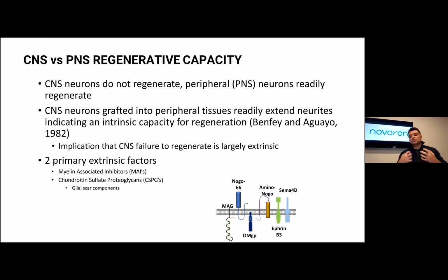And there's really two main factors that go on here. In the acute phase, so the first days to weeks, you have myelin debris. And I'll talk a little bit more about myelin. And then in the chronic phase, like longer term, you get glial scarring. And at that point, you get what's called chondroitin sulfate proteoglycans, or CSPGs, and those will inhibit regeneration as well. So you kind of have the spectrum. In the early phase, you have molecules in CNS myelin that actually inhibit regeneration of nerves. And in the longer phase, you have these CSPGs.